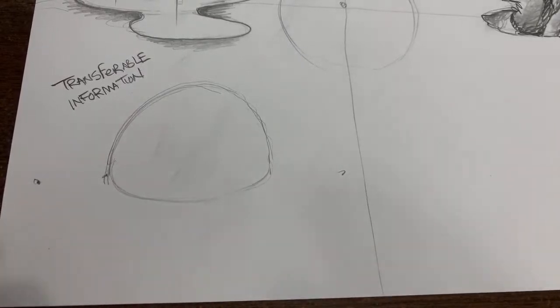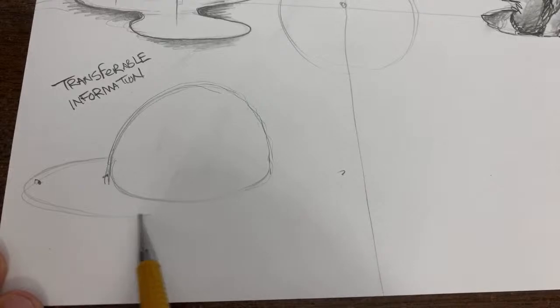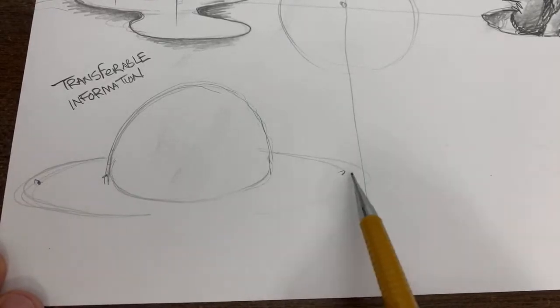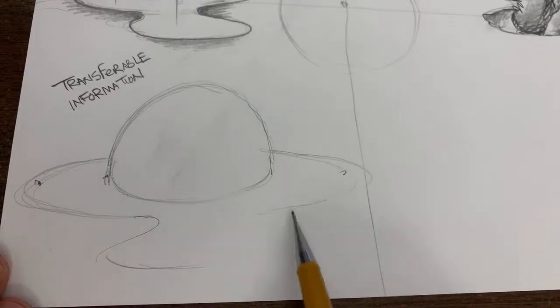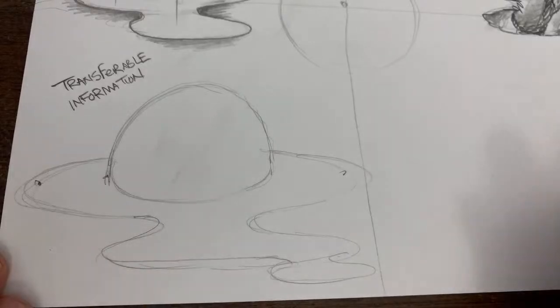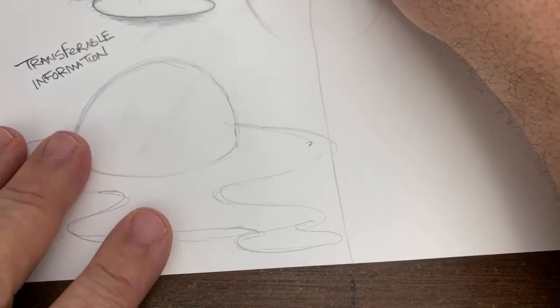Now, up here, go up high and draw the foreshortened egg yolk. Okay, I'm going to make my egg yolk go all the way to the edge here. And then I'm going to pull it out a little bit right here. Look at that. Isn't this cool, you guys? See how the egg yolk comes out? Then you can even do one more little bump right here. So that's going to be our egg yolk. I'm going to move this all down just a little bit so you guys can see it.